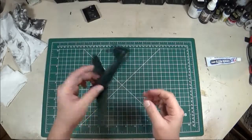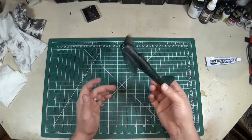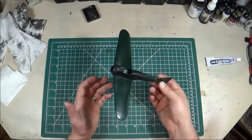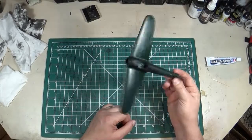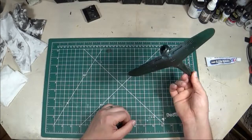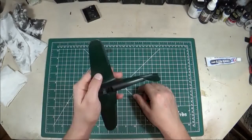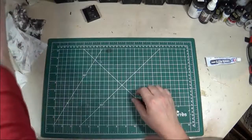It's going to be nice to add a Zero to the collection. I think I've only ever built one 1/72 scale Zero back when I was in high school. So we're talking 18 years ago, 20 years ago maybe. So it'd be very nice to get this done up and out of the way and added to the collection. So that is the A6M Zero. Very happy with this kit so far. No complaints. So there you go, progress.